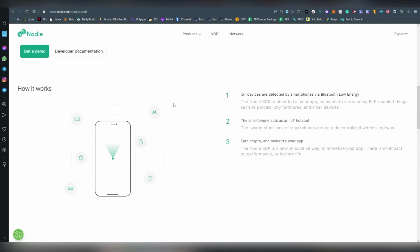The distribution model is pretty good. And they are working as IoT hotspots. So I guess in some ways they can perhaps in the future release some type of a network where people are able to access the internet when they're traveling or outside of the house, and then they can pay those fees in Nodle.